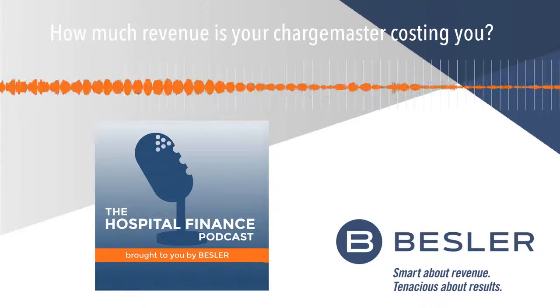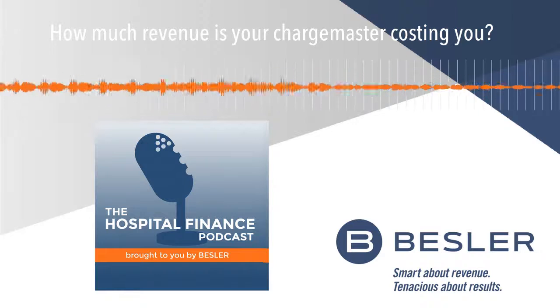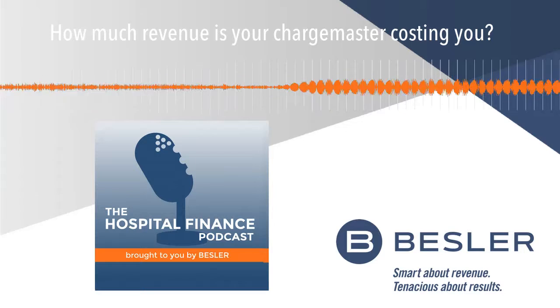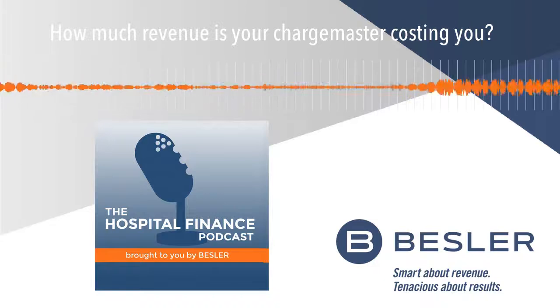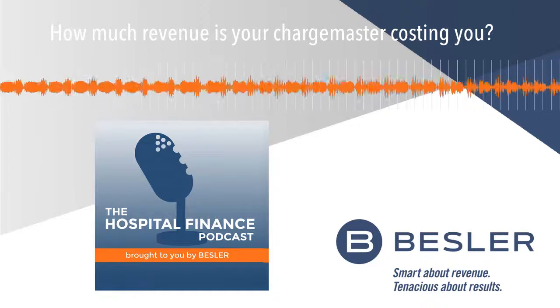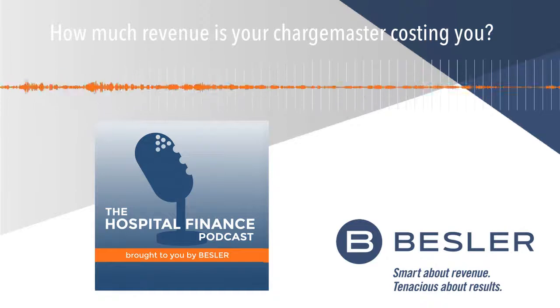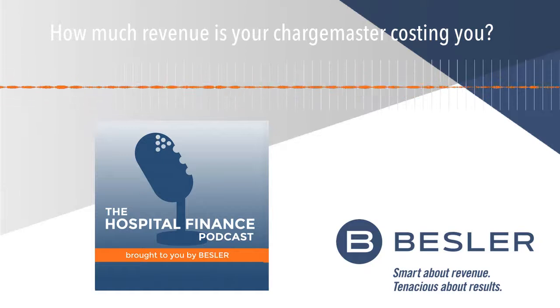And one final important note is to not forget about updating and maintenance of your clinical modules. If you charge through a clinical module, then you must ensure it mirrors your current chargemaster and then implement a schedule for ongoing maintenance for your clinical modules. It doesn't make a difference if your chargemaster is completely correct if your clinical modules are not accurate. So don't forget that important note.